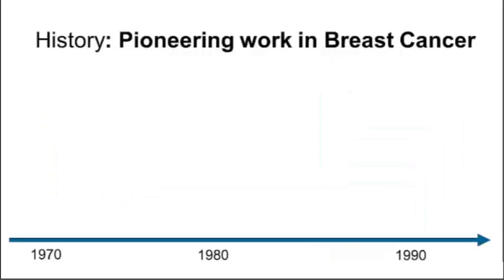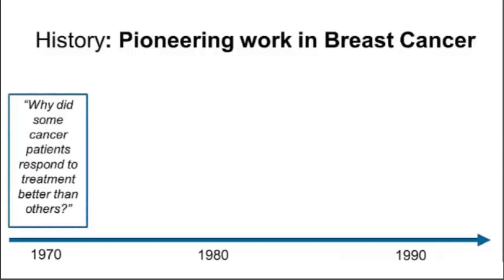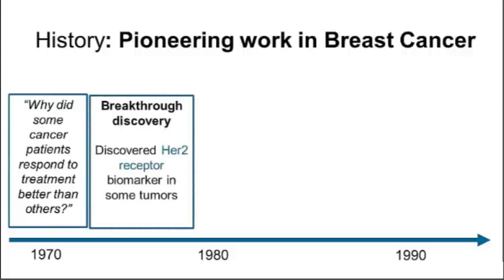Here is a brief historical overview of pharmacogenomics. In the 1970s, even though much progress had been made in the treatment of breast cancer, physicians didn't understand why some patients responded better to the treatment than others. Then in the 1980s, there was a breakthrough discovery. Scientists discovered the HER2 receptor, a cell growth regulator gene that's overexpressed in some breast cancer patients. Other patients had a normal expression of the HER2 receptors. The HER2 receptor drives cancer cells to divide more rapidly.